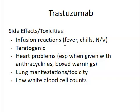These drugs are teratogenic. Epidermal growth factor receptor is found on a growing embryo, and it's involved with different promotions of growth in different phases of embryogenesis. And so patients that can or will become pregnant cannot take this. Trastuzumab is also associated with heart problems, especially when combined with the classic chemotherapeutic drug class, the anthracyclines. There's a black box warning.